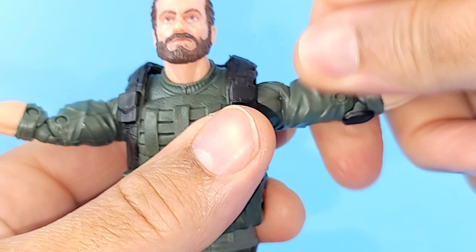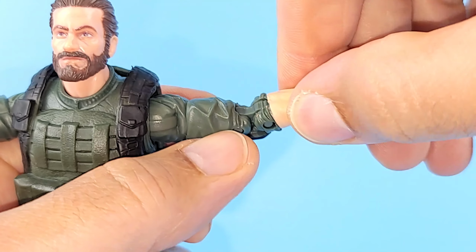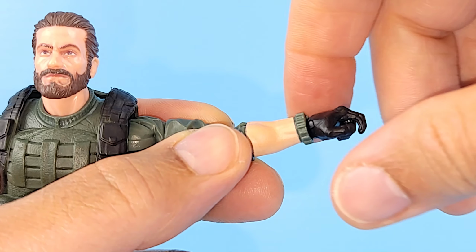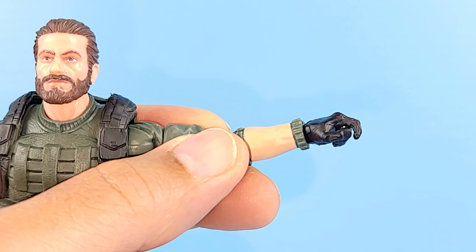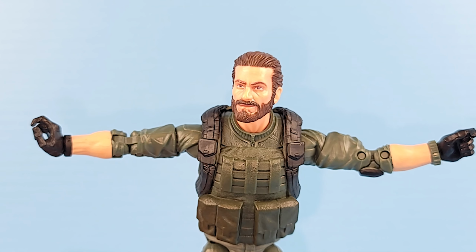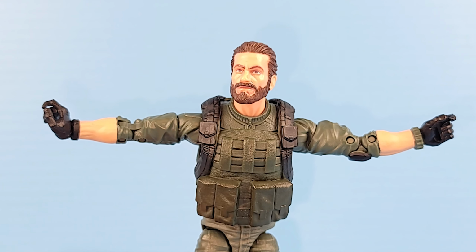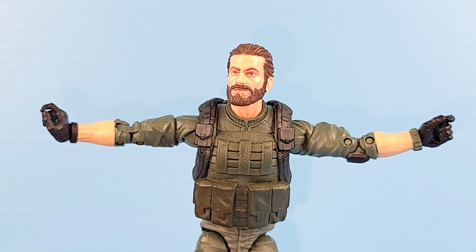Bicep. Full action there. Not the forearm. And you got the twist at the wrist. Man, this dude's joints are all loosey-goosey. Not liking it. But his wrist, he's got a horizontal and a vertical wrist.